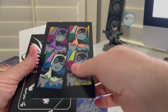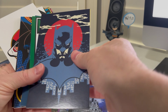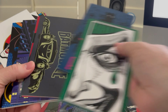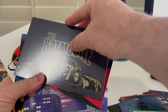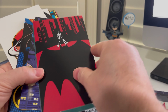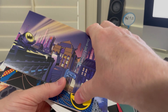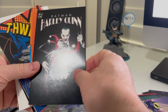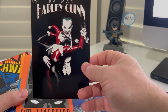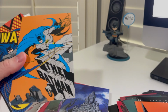There's some of the images they receive. Try to scan through as many of them as I can right here real quick for you. So it's going to be 100 images. Like I said, it spans everything from comics, the television. There's Alex Ross classic image of Joker and Harley.